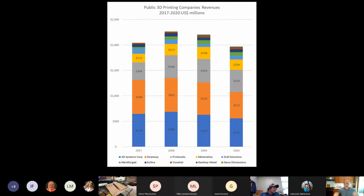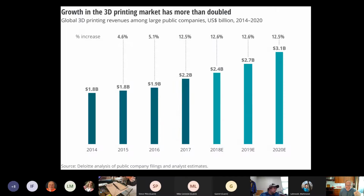So I was asked by a colleague to take a look at, once again, the large public companies. Now, these numbers are not precisely comparable. The two large companies out there who are public but do not disclose 3D printing sales, and right now I'll say who they are, GE and HP.